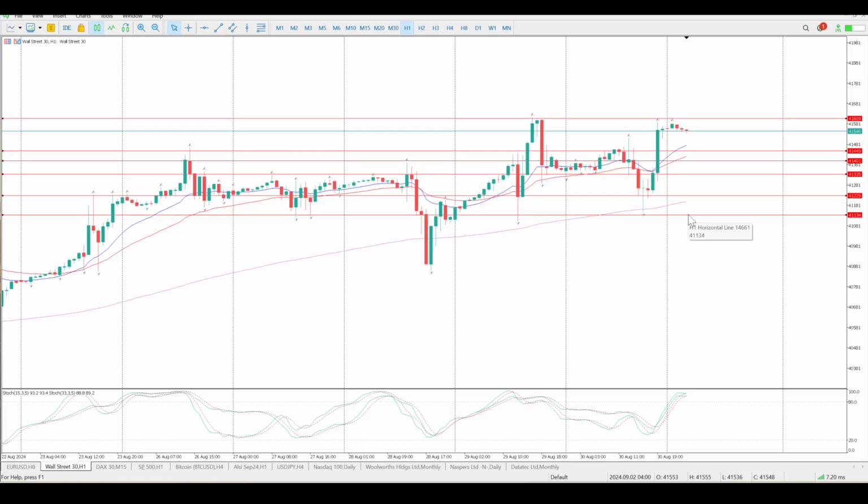So I think we're probably going to range today, typical Monday price action. So I will wait for this to come to me. I'm not going to try and chase it. It's definitely not going long right at the top here, that's for sure. And not going short. We're not picking the top. So we will sit back and wait.